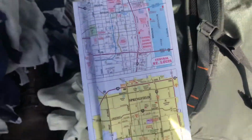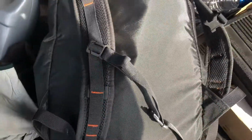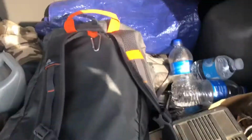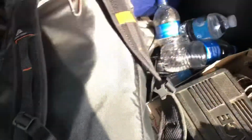And I have a map of my state, so that can help me navigate if there's not cell service or phone's dead or whatever. Just something else to have as a backup.